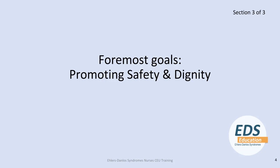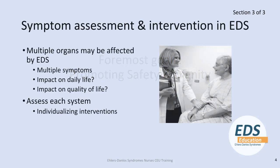So first and foremost, the basis of all care is to provide safety and dignity, never ever underestimating the latter. Every nurse knows that sometimes in your report or handover, you don't just get simple patients. You have a patient that doesn't have just one diagnosis, but several. And when you have a patient with EDS, they may have EDS as a primary diagnosis, but many secondary diagnoses and subcategories of symptoms because of those secondary diagnoses.